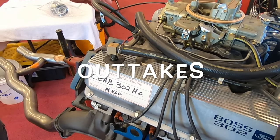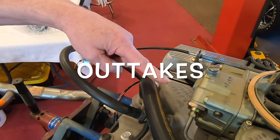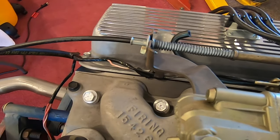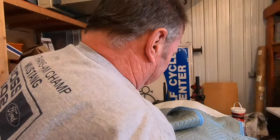Coolest thing I think on the motor that I probably would have not been able to figure out was this accelerator cable bracket for the Holley carburetor for the 302 with the 71 style accelerator cable. That's the money tag there. That's a real G-code, sports fans.